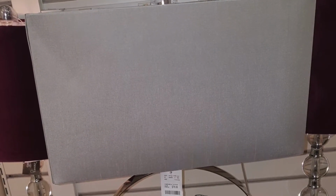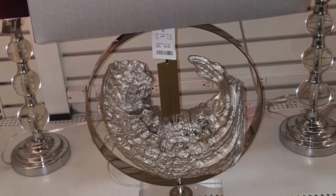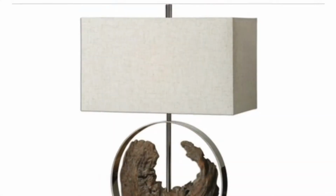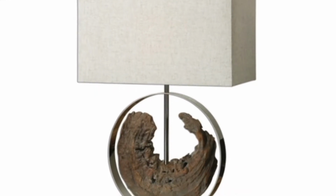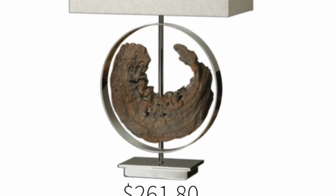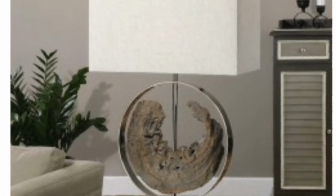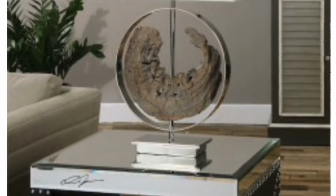I thought about getting that for my beach room, but I didn't. And this lamp I absolutely love. I bought two of them. I had to get it. These lamps were being put out while I was there, essentially. And when I saw that I had to get it, afterwards I stumbled across it online. Wasn't even trying to. I was looking at something about driftwood, and these are the prices I saw this lamp for. So I was really, really excited that I got it for $79.99 apiece.